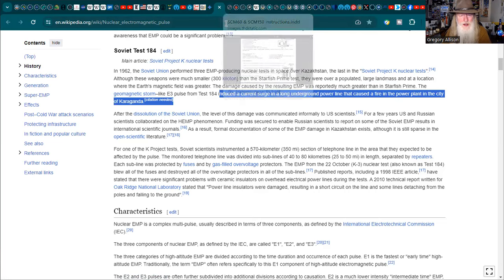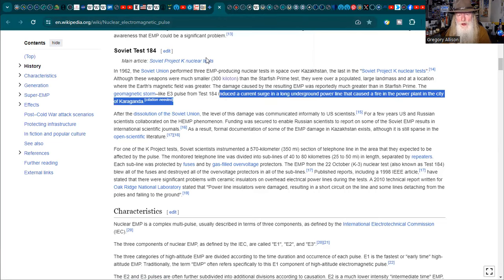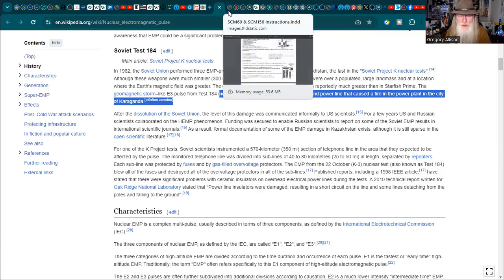If you think a large-scale solar E3 event will only occur on the sunlit side of the sun, wrong answer. The 1989 Quebec event occurred at night and caused the power grid in Quebec to fail.